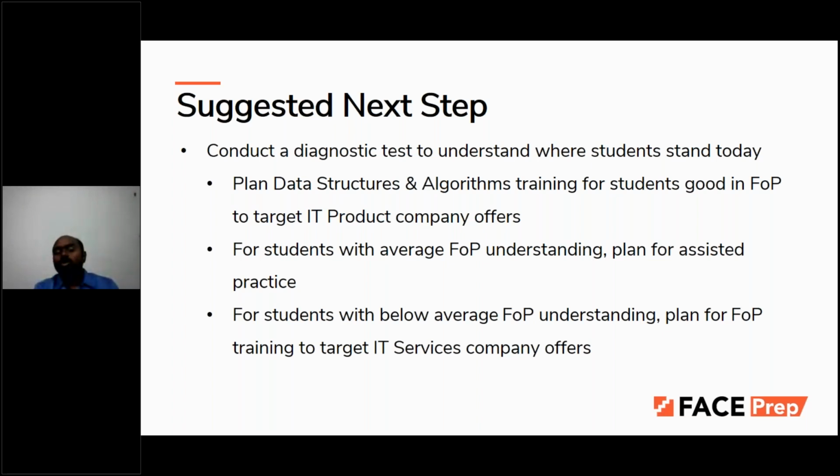And ultimately, for students who are lacking even in basic fundamentals of programming, you'll have to plan for training them on the fundamentals in a hands-on manner, so they'll have some chance of getting placed in IT service companies. Now, if this is not done, then even the chances of getting placed in IT service companies could differ, right?